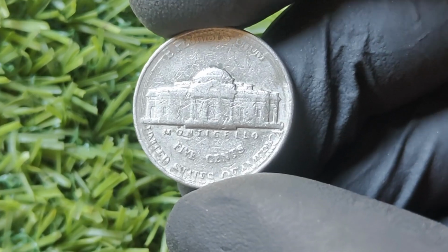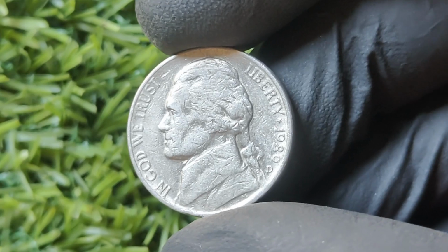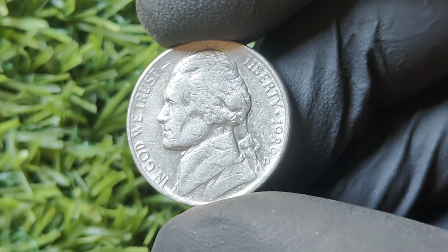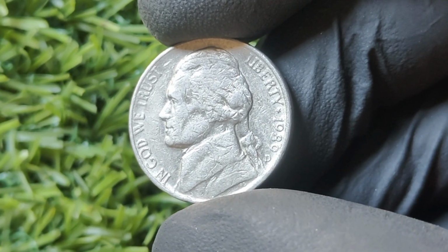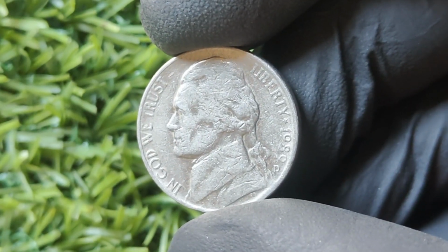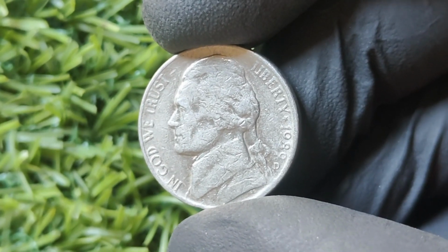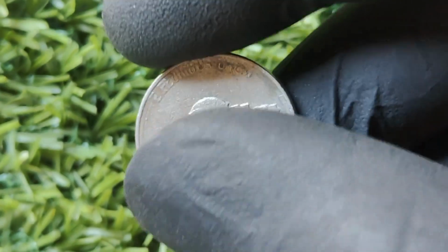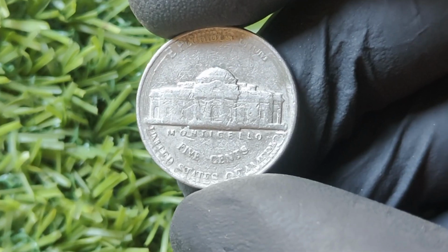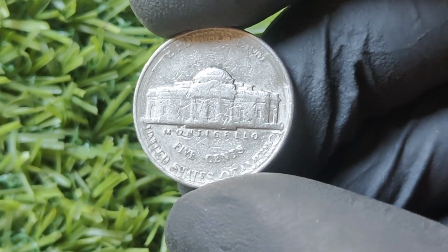Now let me ask you this. When was the last time you really looked at your change? Not just glanced. Looked. Most people walk around every day, unaware they might be carrying a small fortune in their pocket. This is not about luck. This is about knowledge. And today, I'm handing you the map. You'll learn the traits that make a 1989 D nickel worth thousands, the mistakes people make when trying to sell them, and why timing is everything. But here's a warning. Miss the signs, and you could throw away your shot at life-changing money.